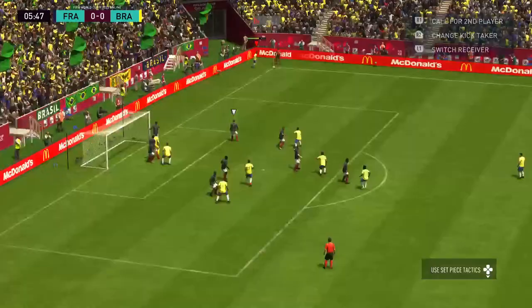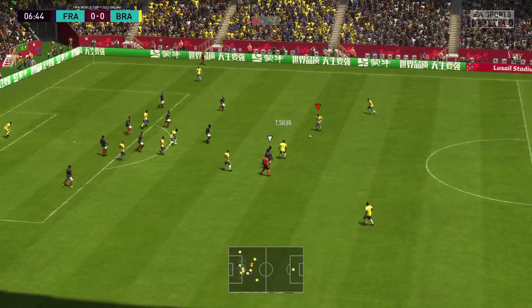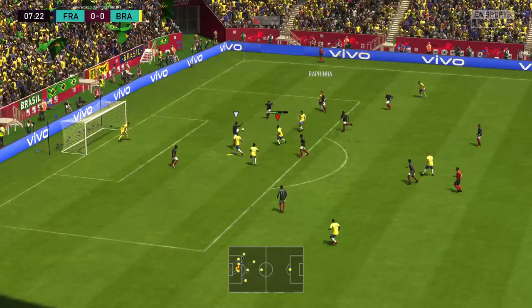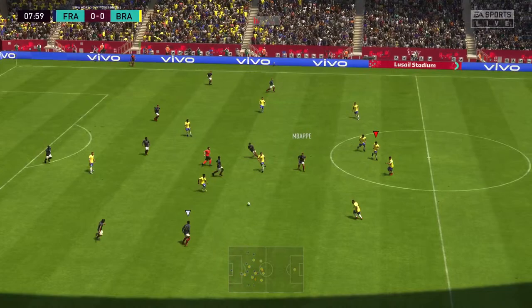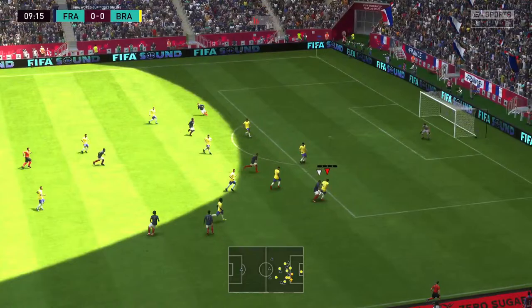Who can he pick out? Not really the ideal clearance. Paqueta. On to Danilo. And cutting inside. Given away by Brazil. The starting 11 for Brazil. Alisson begins in goal. Marquinhos plays alongside Thiago Silva in central defence. Lucas Paqueta starts with Casemiro in the centre of the pitch. And the striker is the very creative and eye-catching Richarlison.